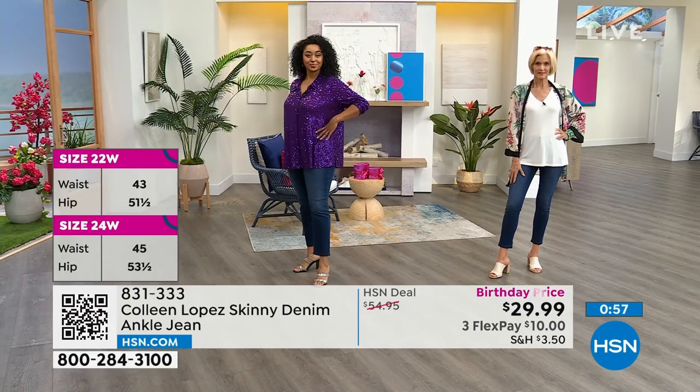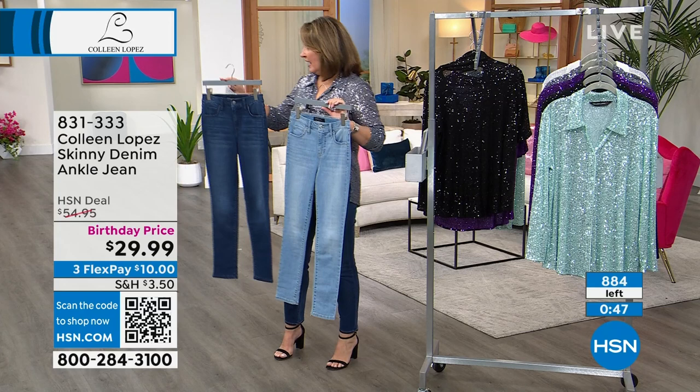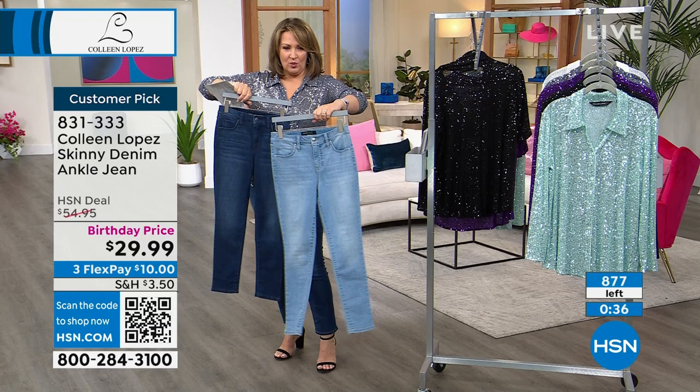There you can see I have 887. We have hundreds of people in the ordering process for this. So abalone is the darker wash. That is what Kenya's wearing, right? You're in the abalone. And then the mid wash right here is the one that we are calling the lapis. I hope we're getting this right. Yes, and then this is the diamond wash. So those are the color choices.